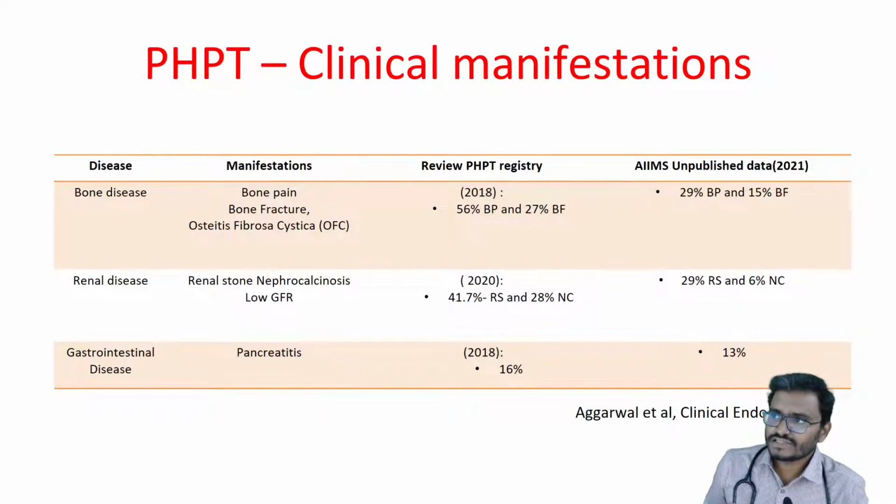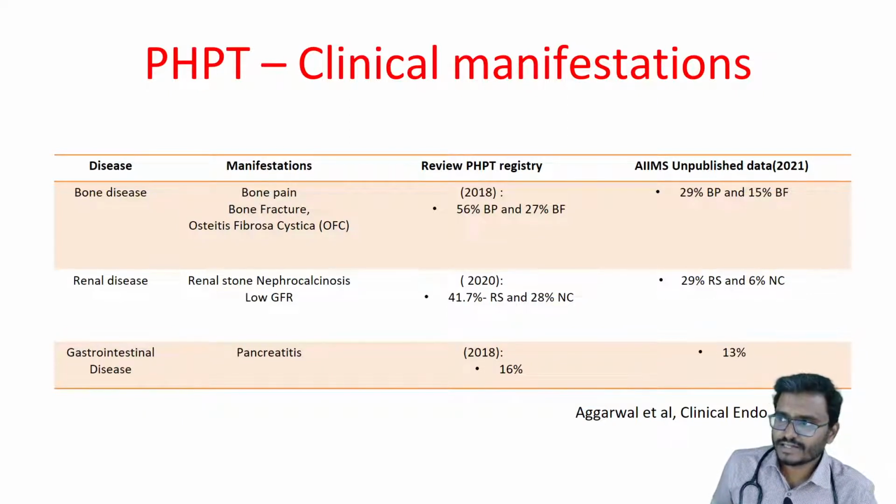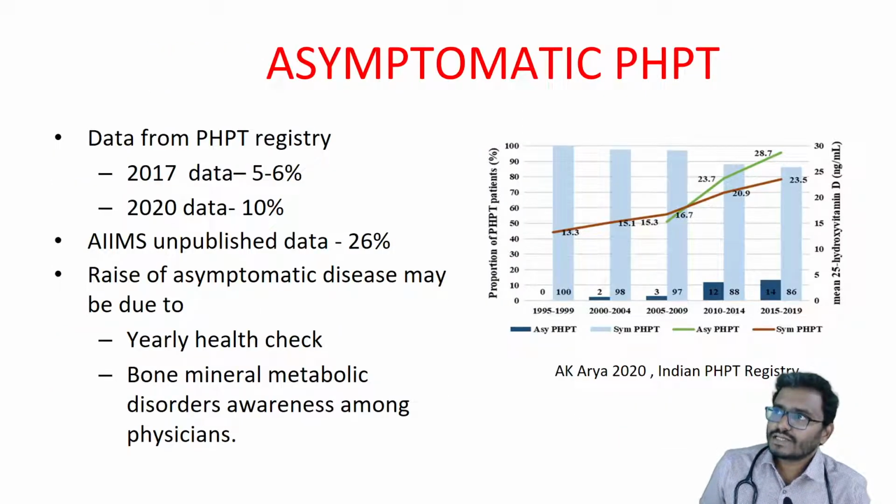Coming to the renal manifestations, it can be renal stones, nephrocalcinosis, or low GFR. These have also reduced in severity, with renal stones going from 42% to 29%, and nephrocalcinosis from 28% to 6%. A similar trend has been seen in gastrointestinal disease, with pancreatitis going from 16% in 2018 to 13% in the 2021 data. Similarly, there is an increasing trend in the asymptomatic presentation of primary hyperparathyroidism, from 5 to 6% in 2017 to 10% in 2020.